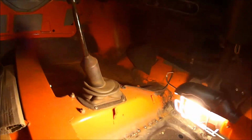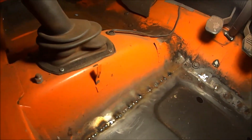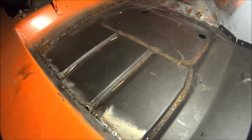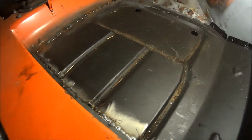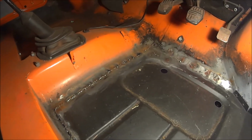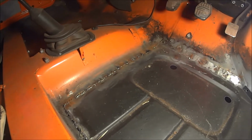So I had some tacks in there already. I'll just come across and fill in some gaps. I started doing some underneath, but had it turned up a bit high and started blowing through. So we'll clean this up a little bit, go get some more welding wire, and then we'll have another go later.